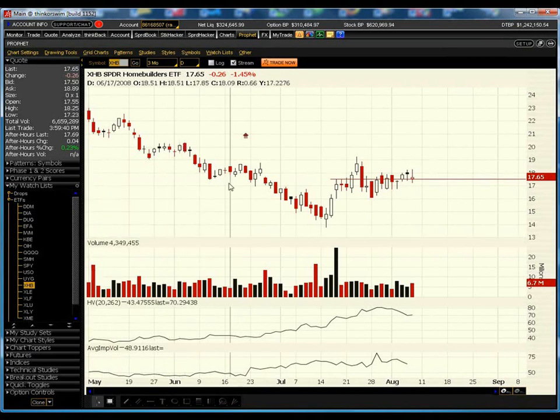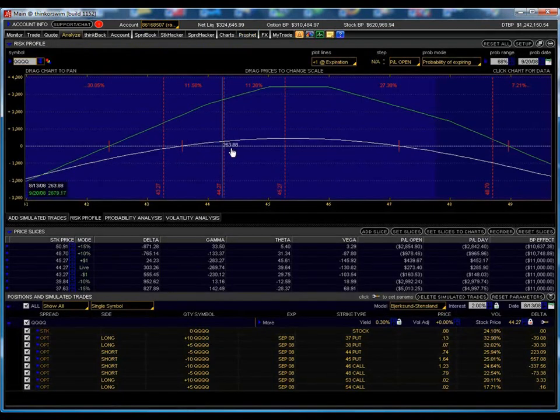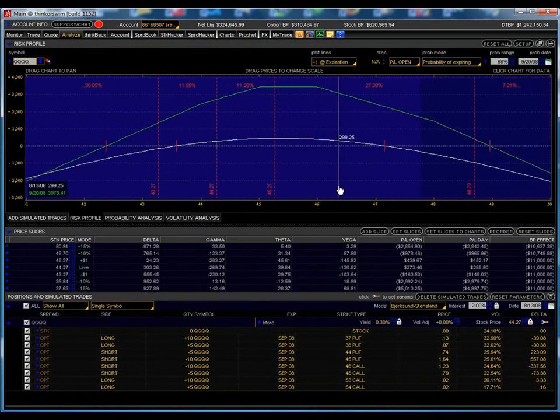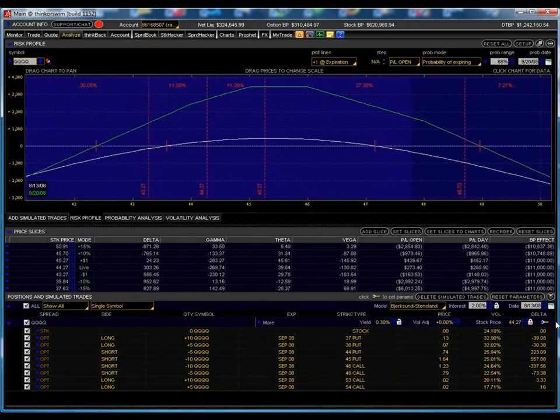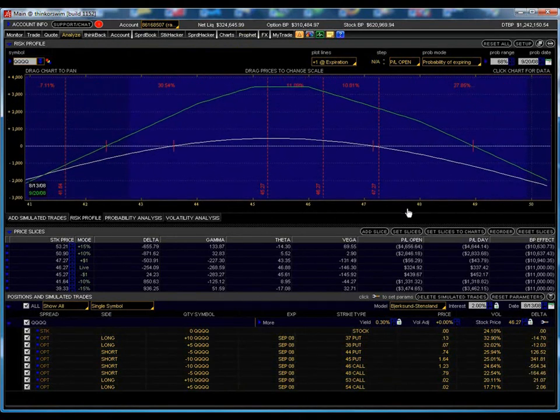The other reason I only do it on ETFs or indexes is because with stocks, if you happen to purchase a stock like AIG and all of a sudden it drops from 30 to 23, which is a 7-point move overnight, you're going to have a very difficult time adjusting for theta or theta scalping. So always make sure that you do it on an index that you can borrow shares, and also on an index that doesn't move too much. And the Qs are absolutely perfect for this.